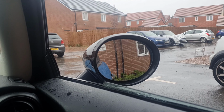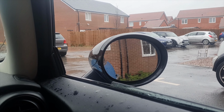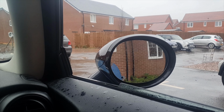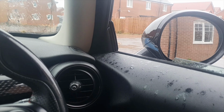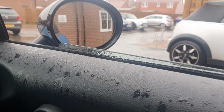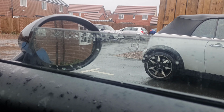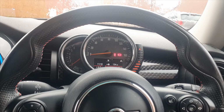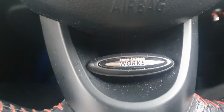Keeping with the Mini theme, Mini is meant to be a cute and cuddly car. From the door mirrors, you can see they're trying to be cute and cuddly, as with the air vents, as with the door handles. Also, the windows are frameless windows, both front and rear, which is quite good for a car of this price point. And this car doesn't have the standard Cooper S steering wheel. Instead, it has the high level John Cooper Works steering wheel.